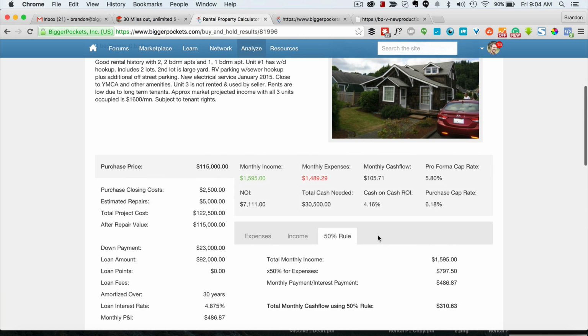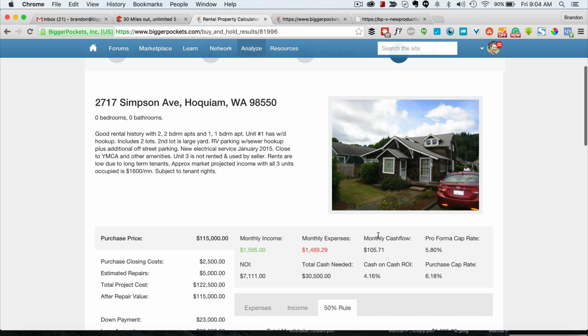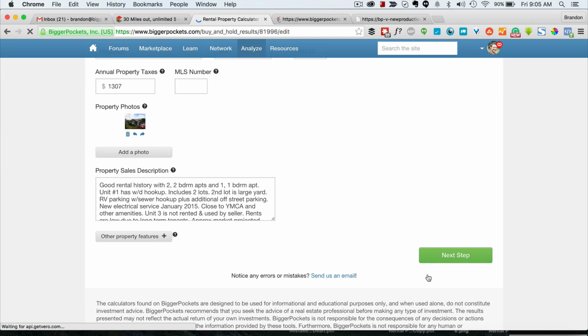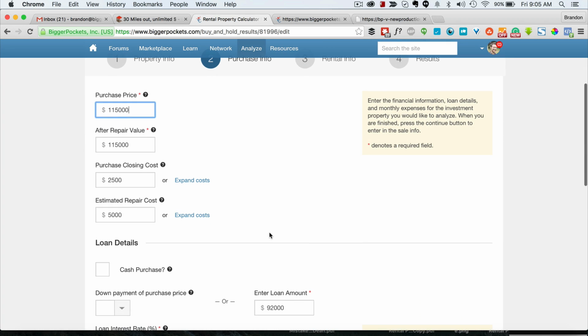So that begs the question though, at what purchase price is this property worth it? Well, we made a few assumptions. Why don't we hit edit report and go back and look at it? Nothing on page 1 is going to change. We'll keep that all the same. But I do want to change the purchase price. So I'm going to lower this purchase price down to, let's say I offered them $95,000.